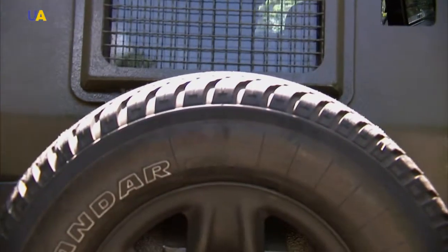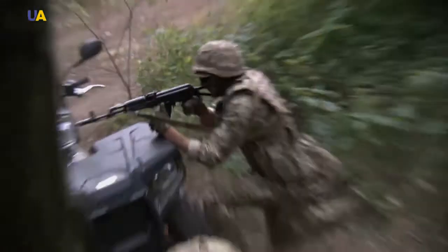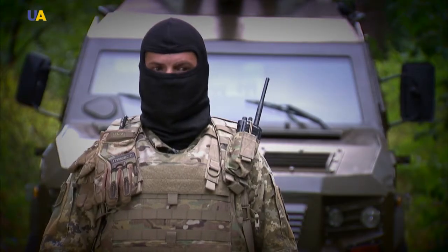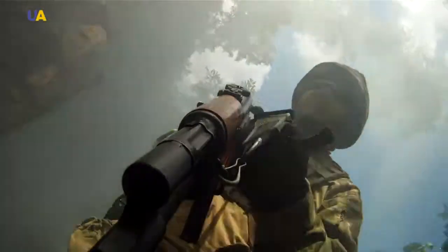The interaction between soldiers is achieved through regular training in boot camps as well as in the conflict zone. The guards have repeatedly demonstrated courage and professionalism while executing combat tasks in eastern Ukraine's conflict zones.